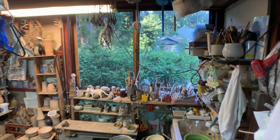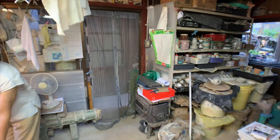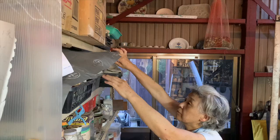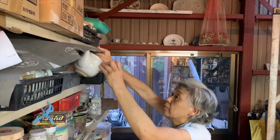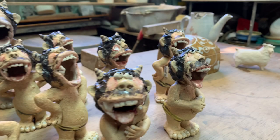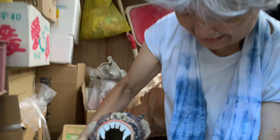Kiyomi-san has been making pottery for almost 50 years. This is for Ryoko Museum. She started when she was 21 or 22, after leaving her prior job. She first worked as a disciple, or deshi, under a pottery master in Shigaraki, just before there was a big pottery boom in Japan and it became popular. She shared with me some wisdom about her experience there.